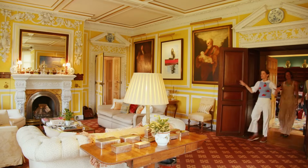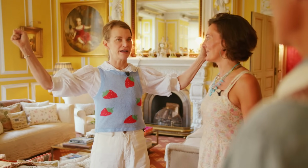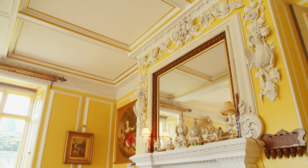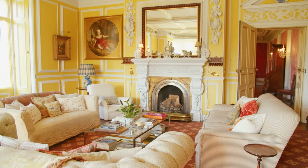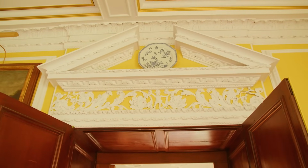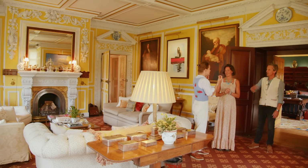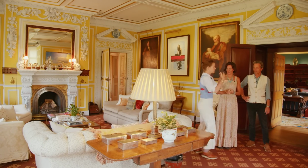Oh my goodness. I've just walked into this room and it's made me smile. It's bright, it's cheery, it's like sunshine. Yeah, absolutely. It glows in the evening light. It's actually called the Oak Parlour, but we now call it the Yolk Parlour because it is yellow. Chinese yellow, in fact. Chinese Emperor yellow.